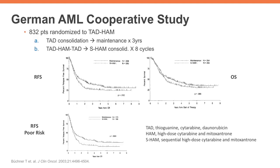And so a German study group has done several studies looking at a high-intensity consolidation versus a maintenance strategy for 3 years. And what they showed, once again, the pattern continues where there's an improvement in relapse-free survival, particularly in those with poor risk karyotype or high-risk disease, but no significant improvement in overall survival.